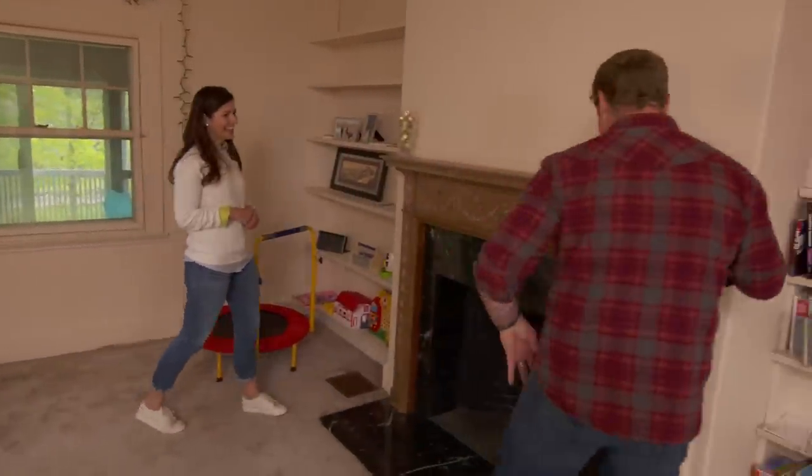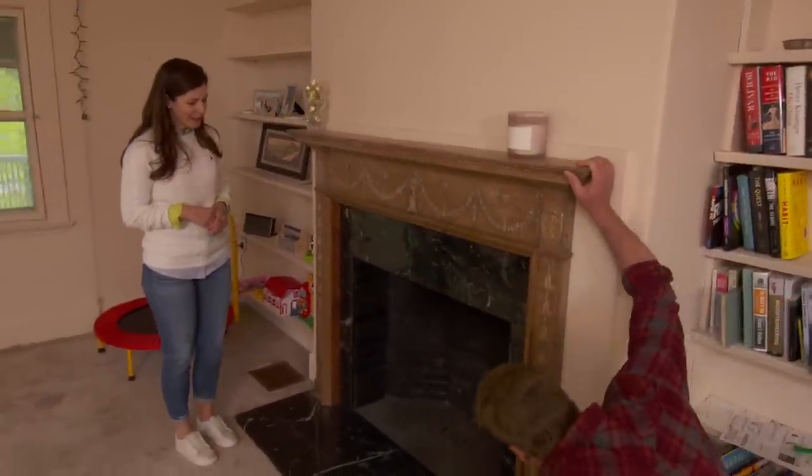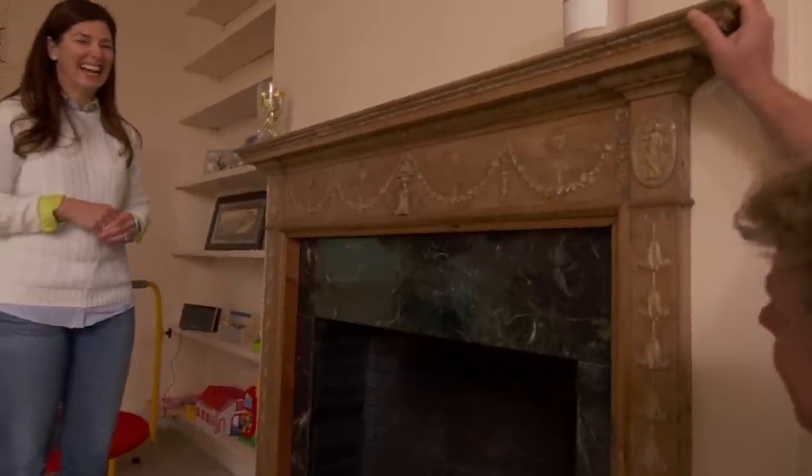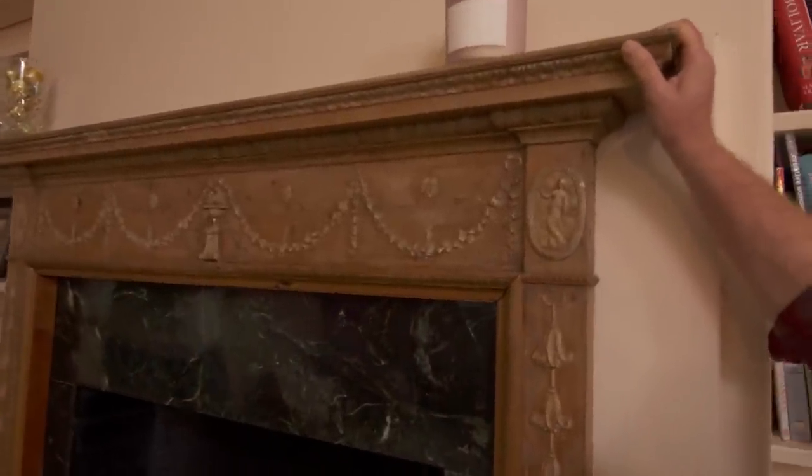Nice to have one of these. You have any idea if it works? Yes, we have no idea. It has not been used in 45 years. Oh. Yeah. So we're going to figure it out together. We will figure it out together.